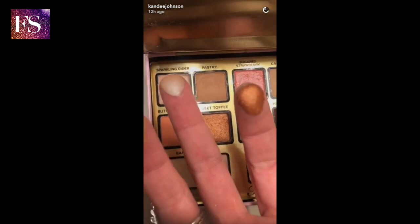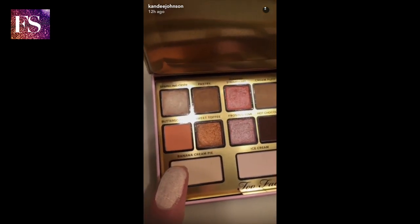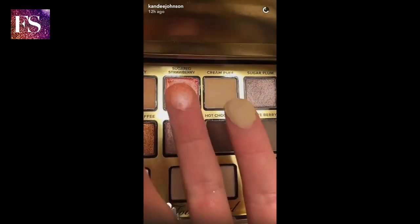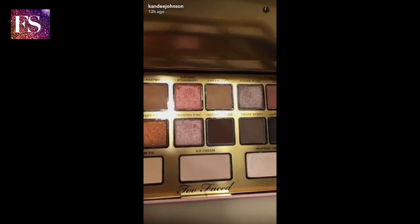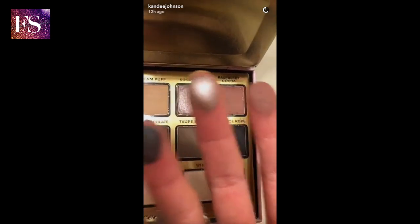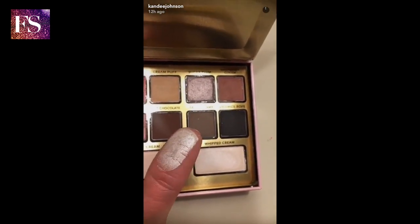Okay, so this is going to be interesting. So this is sparkling cider. This is sweet toffee. This is pastry. This is butterscotch. And that's banana cream pie. Okay, now this is sugared strawberry cream puff, frosted pink and hot chocolate, and that is ice cream. Okay, now these last ones, this is sugar plum and raspberry cocoa, then this is tote berry and licorice rope, and then this is whipped cream, which is like a shimmer.